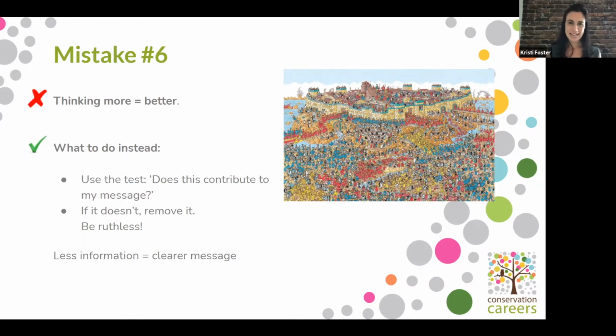So what to do instead? Go back to that idea of a mission statement we started with at the beginning, that single sentence that says how you help the employer. Focus on your success stories, your best and your full arsenal of success stories, and make sure that those are the focus of your application. And then for anything else, you can use this test and just ask yourself, does this word or sentence or paragraph contribute to my key message?